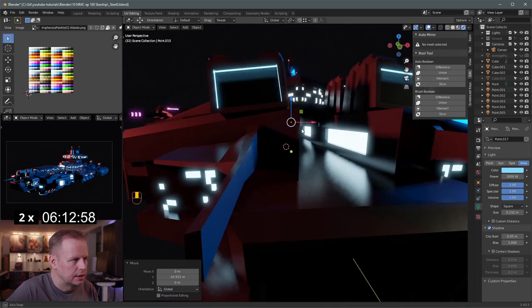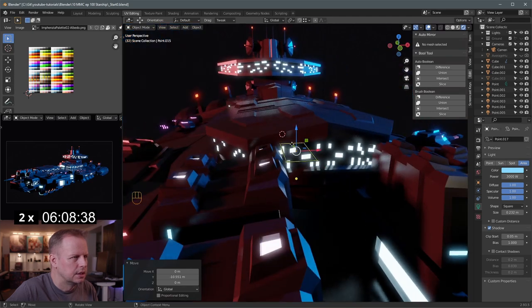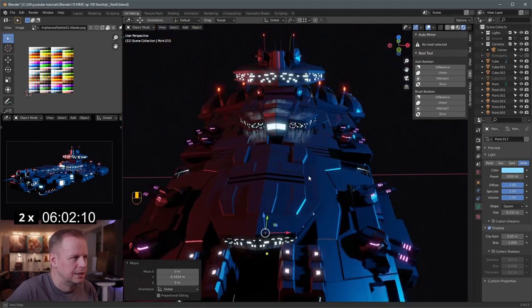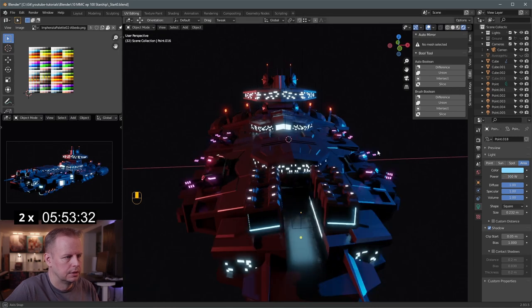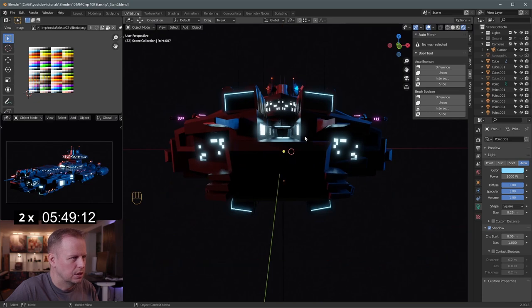Can I grab that green axis somehow? Where is the green axis? There. Ah! I'm lost in space. Shift D, duplicate, and bring it to there. All right, way too bright. Maybe 300. That could do. So now you sort of see the tunnel, I guess.